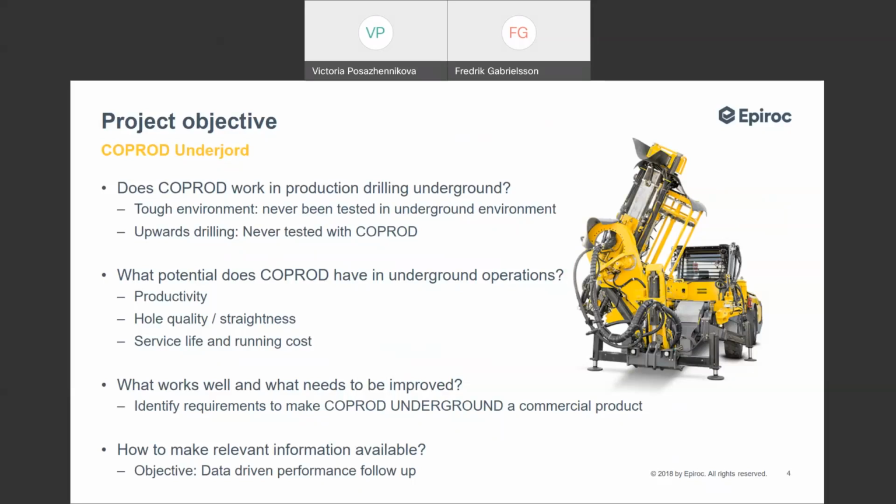Again, copper rod has not been designed for upwards drilling. So in order to have equipment that works in this project, we needed to redesign the drill string, and we also needed to make modifications to the carrier in order to be able to drill with copper rod, and also copper rod upwards.